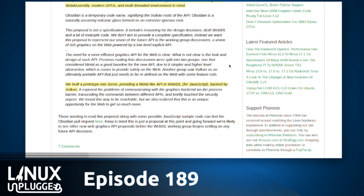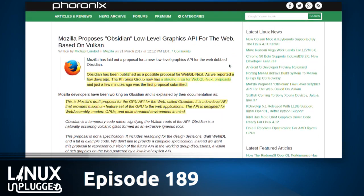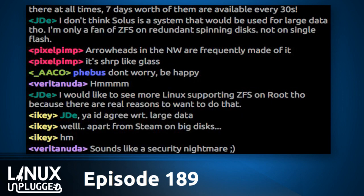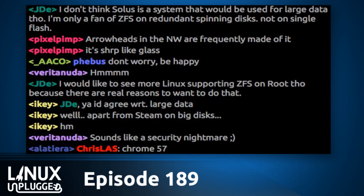Now, Mozilla already has a prototype that's been built into Servo, which provides a Metal-like API in WebIDL for JavaScript backed by Vulkan. So this is a big deal. This Obsidian thing could work out to provide... It's one of the reasons I'm glad Mozilla is still around. Yeah, because otherwise, who knows who would be pushing this agenda.